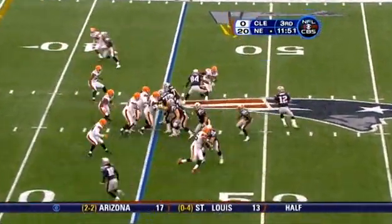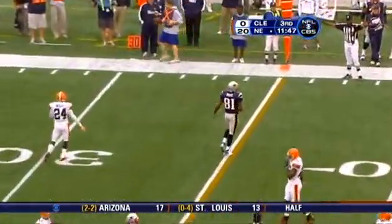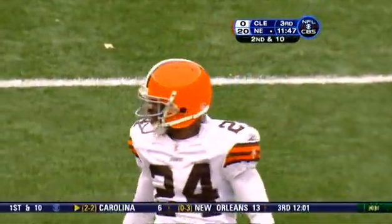Now from the 45, Brady. And that pass is incomplete. Jeez, and for the first time, Tom had to actually throw the ball before he wanted to.